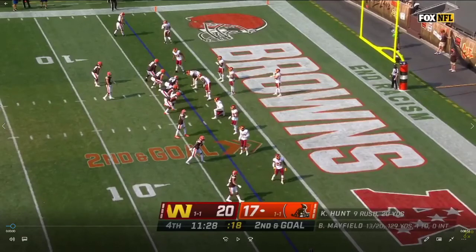All right, folks, we are back with another video review of Baker Mayfield. This time we are looking at his fifth touchdown on the season. And here we are. You can see kind of the game recap down at the bottom. The Washington football team is up 20-7, obviously here in Cleveland at FirstEnergy Field in the fourth quarter.